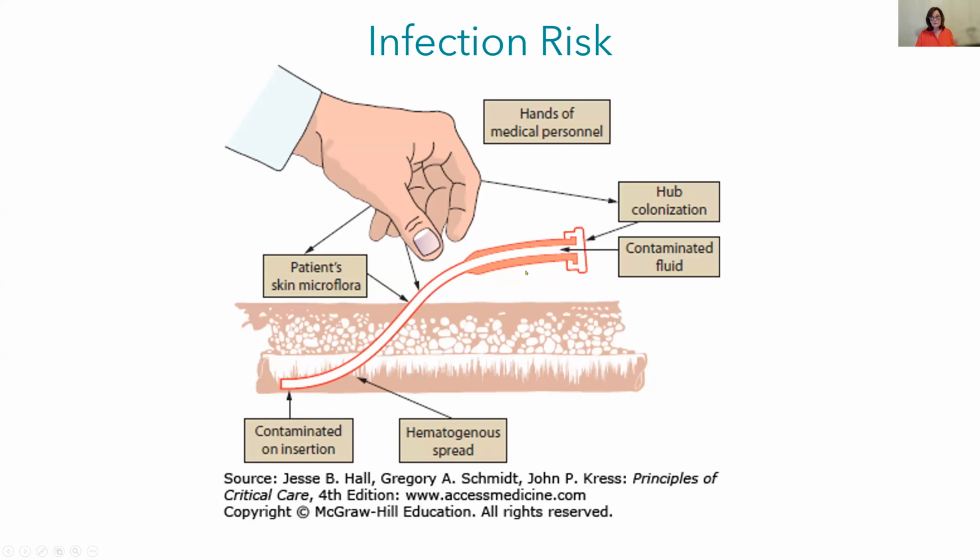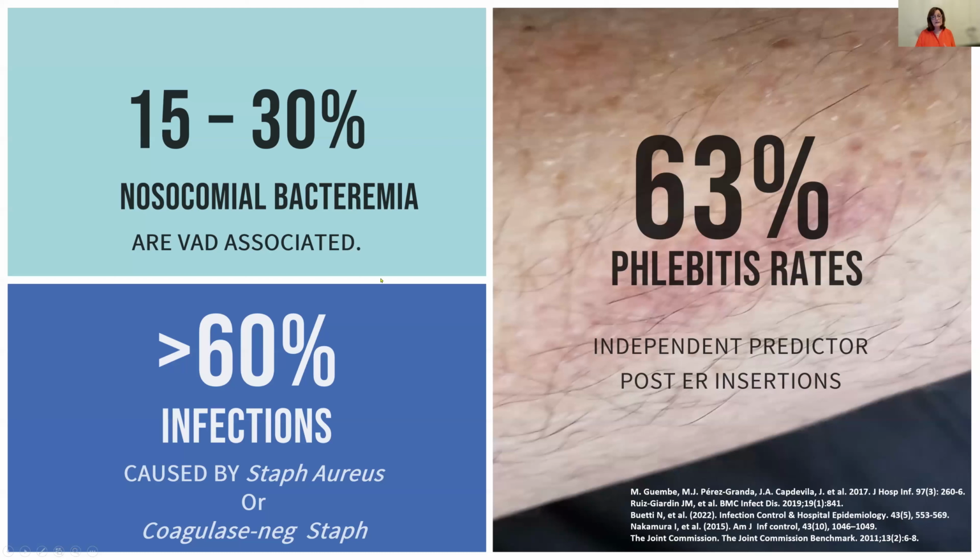So there's a lot of risk, and a lot of focus has been on infection prevention. And why is that? This is a bit of a busy chart, but the risk for patients is significant. Essentially, 1 in 3 patients who have a vascular access device will develop a hospital-acquired bacteremia, or what we call a healthcare-acquired bacteremia, simply due to their catheter.